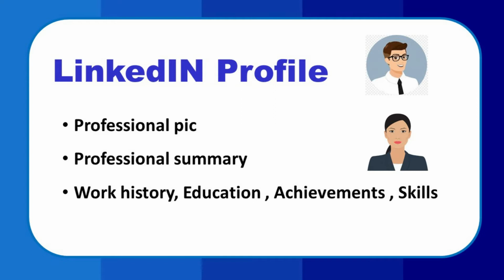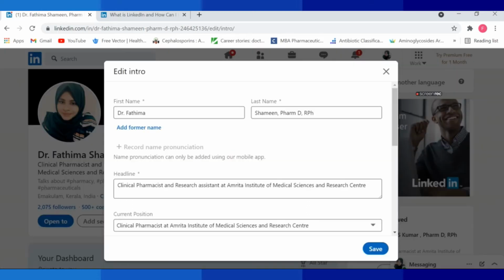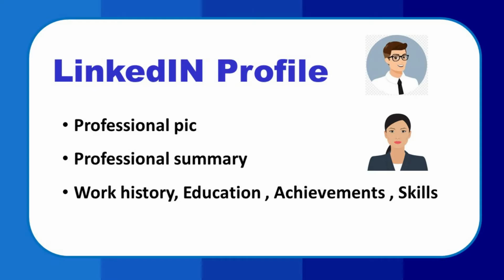So coming to professional summary, let me show you my LinkedIn. Okay, so you can see that under my name I have added about my work, but for freshers, what you can do is write that you're a recent graduate and you're searching for a job. If you take 10 LinkedIn profiles, 8 of them will have a headline like actively seeking a job or actively seeking a job opportunity or such.